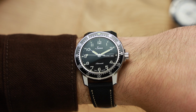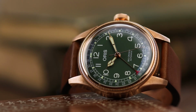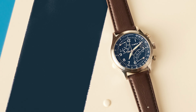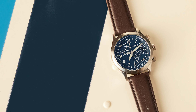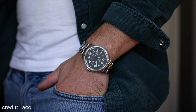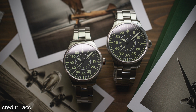Here I chose the Zinn 104 STSAA, the Oris Big Crown Pointer Aviation, the Hamilton Khaki Aviation Pilot Day-Day Automatic, the Laco Aachen Flieger, and as my bargain the Timex Waterbury Flyback Chronograph at just £155. And the winner is the Laco Aachen Flieger. To be honest, in this category, any Laco could have won, but I just happen to like the Aachen simply because it's remained so true to the original 1940s watch.